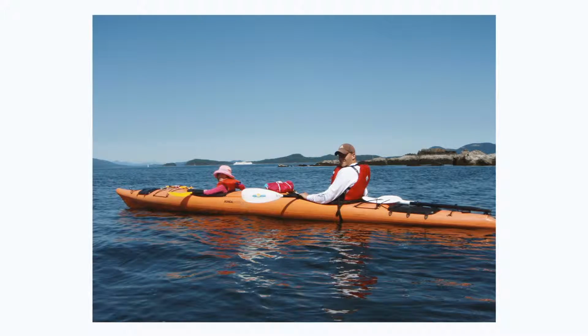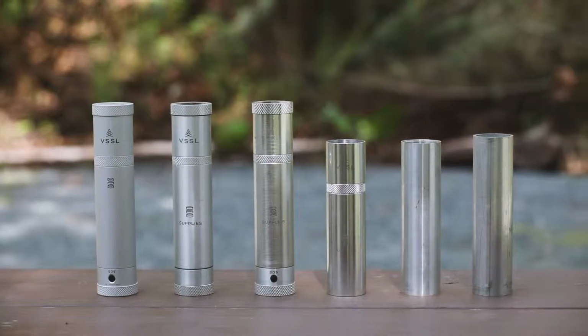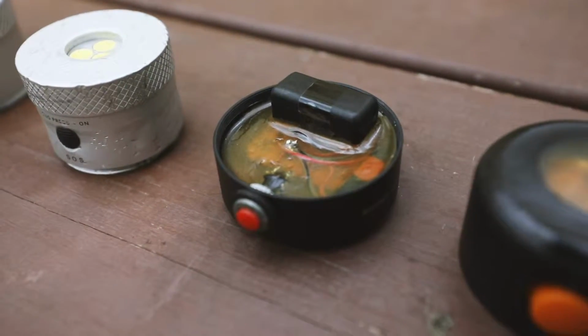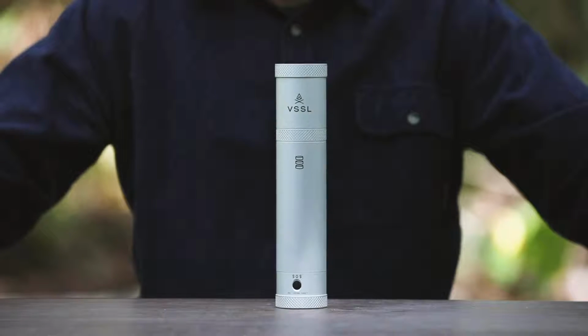And then flash forward 30 years, I start telling my kids a story about the Gladstone match case. They're interested, they're heading out into the woods. And so I show them all the other gear that we would start to compact and throw into what were really the first versions of VSSL back in the day. So then, because my kids were interested, I was really sort of intrigued by the idea of making proper versions, I guess you could say. It was an idea that never left my head ever since I was a kid.